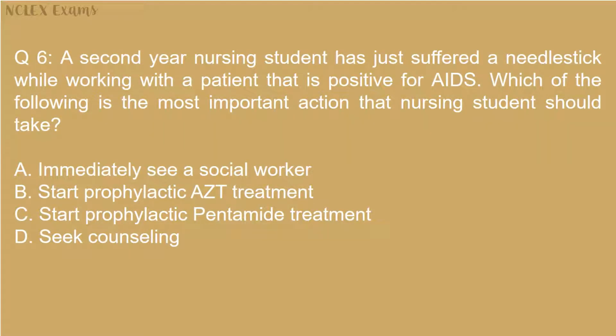Question 6. A second-year nursing student has just suffered a needle stick while working with a patient that is positive for AIDS. Which of the following is the most important action that the nursing student should take? A. Immediately see a social worker. B. Start prophylactic AZT treatment. C. Start prophylactic pentamidine treatment. D. Seek counseling.